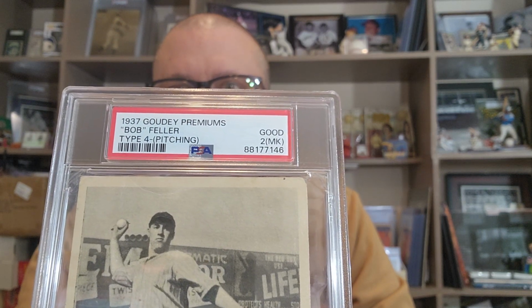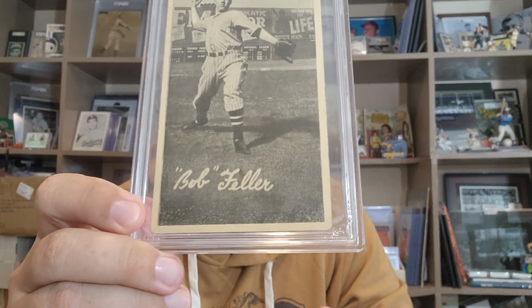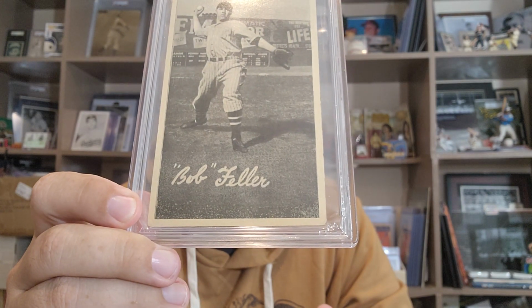So type 4, if you get into these issues in this era, sometimes you'll see there's different types. So this is called a 1937 Gaudy Premium Bob Feller Type 4 pitching. Looking at the writing, it looks just like every other Gaudy wide pen. The types typically are notated and differentiated based on either like tint, or is it finished to the edge. This has a little bit more of a tint to it than the black and white issues. So type 1 versus type 4, sometimes you'll see a difference in that type of small detail.